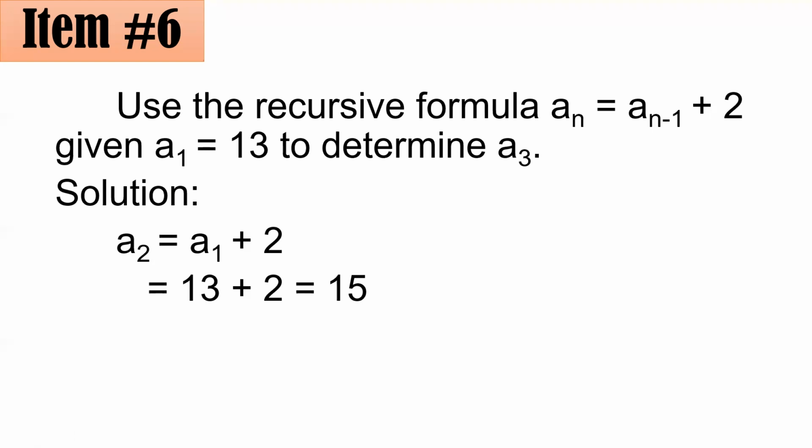Okay. Now, dahil meron ka ng second term, we can now determine the third term by substituting or replacing all n's by 3. So from here, magiging a sub 3 equals a sub 3 minus 1, 3 minus 1 is 2 here, plus 2. Kopyahin nyo lang po yan, palitan niyo lang po lahat ng N, this time by 3.